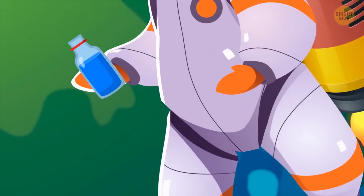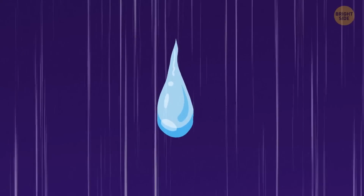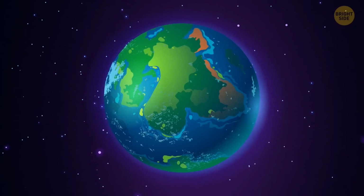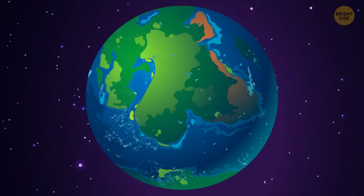Let's say it starts accelerating itself. In this case, even at a low speed, a drop of water will burn up in the protective layers of the atmosphere. In less than a second, the drop will turn to vapor. Let's say our planet had no such protection as the atmosphere. The air resistance would still get rid of the drop.